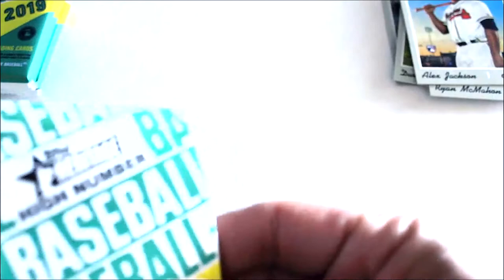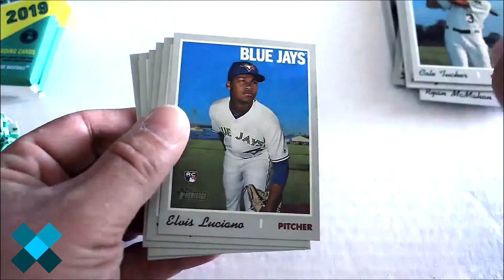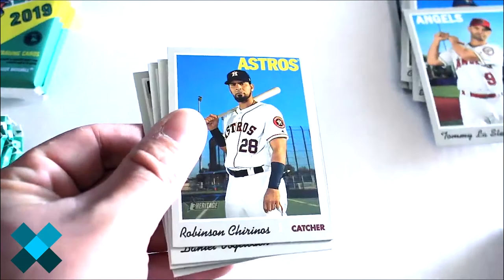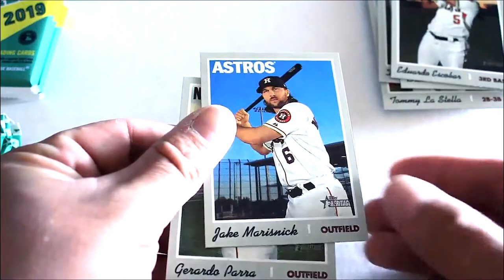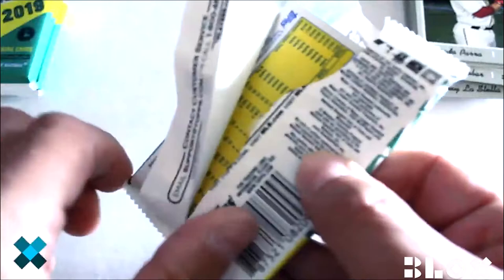Got Cole Tucker, Elvis Luciano rookie card, Tommy La Stella, Robinson Chirinos, Daniel Vogelbach, Brett Anderson, Eduardo Escobar, Jake Marisnick, and Gerardo Parra. All right. So far, just one decent insert. No big names, but a couple of rookie cards.